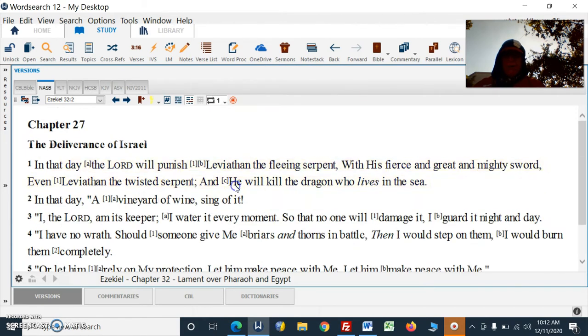Isaiah 27:1. In that day the Lord will punish Leviathan, the fleeing serpent, with his fierce and great and mighty sword, even Leviathan, the twisted serpent, and he will kill a dragon who lives in the sea.